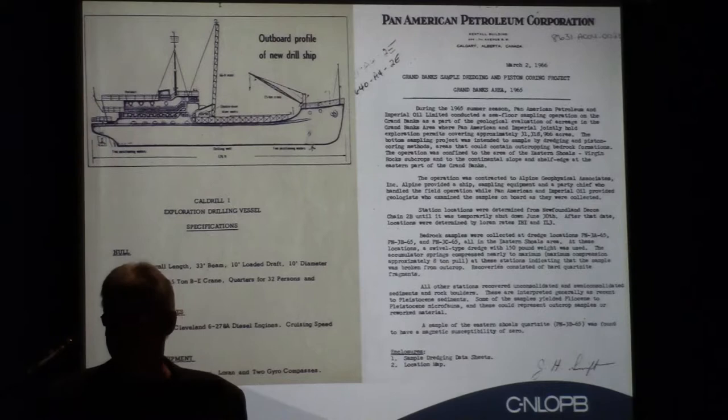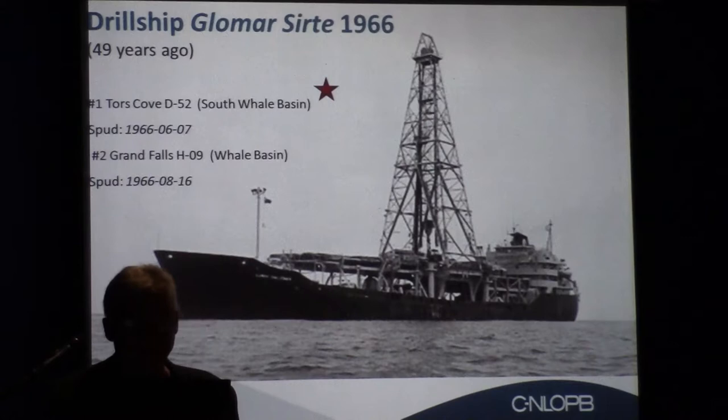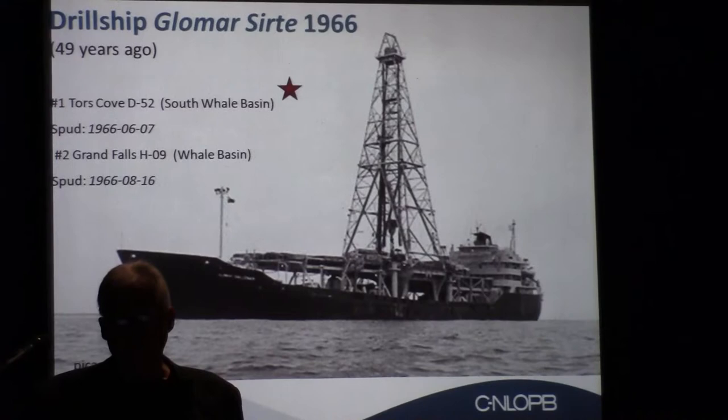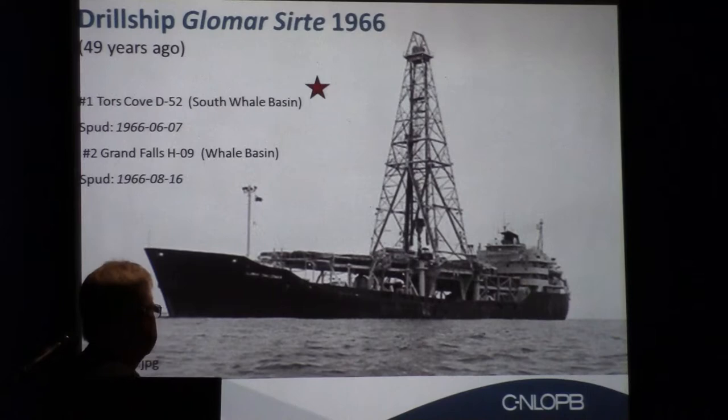And of course, Pan American, as I said, became Amoco. Based on some of the initial work that they'd done in there and the core drilling in that area, they drilled two wells back in 1966. First one was Torrs Cove, and the second one was Grand Falls, and they used a drill ship called the Sedco, after the Sirte Basin off Libya.